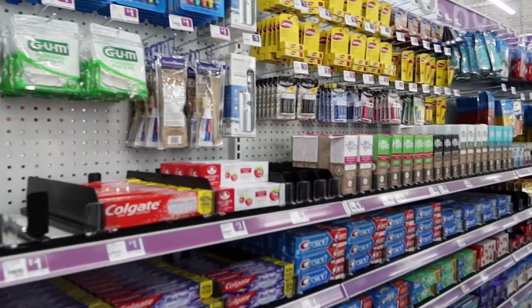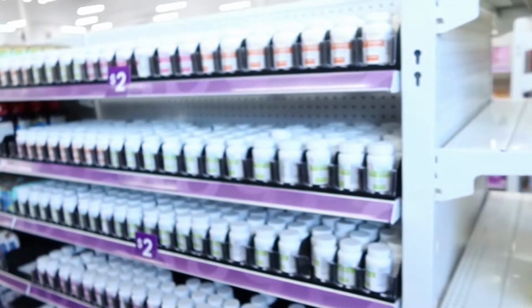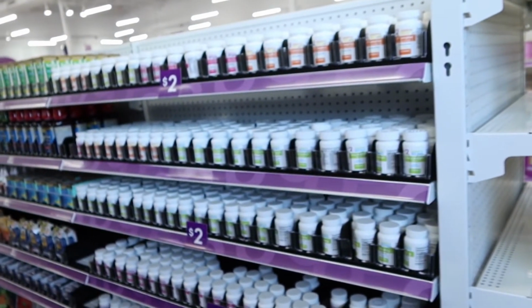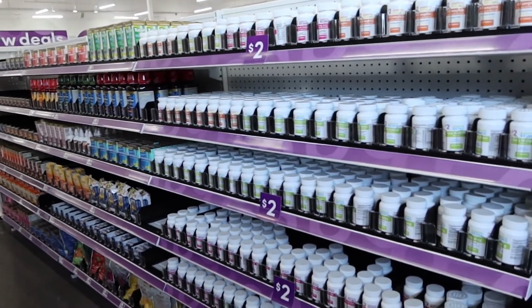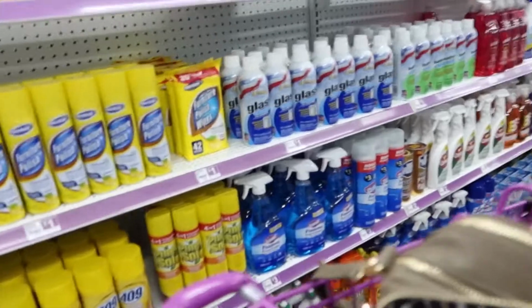So here is the oral hygiene section. So they have your basic brands in there, and then they also had the Hello brand in there. I put my hand up because people are walking around the store and I don't want to have people on camera.